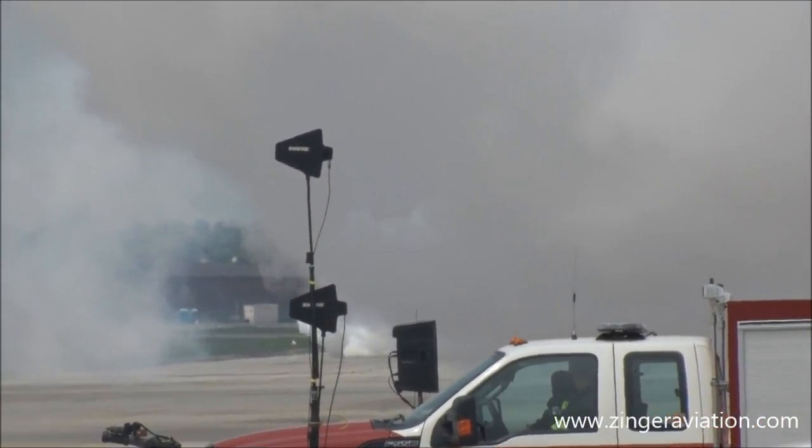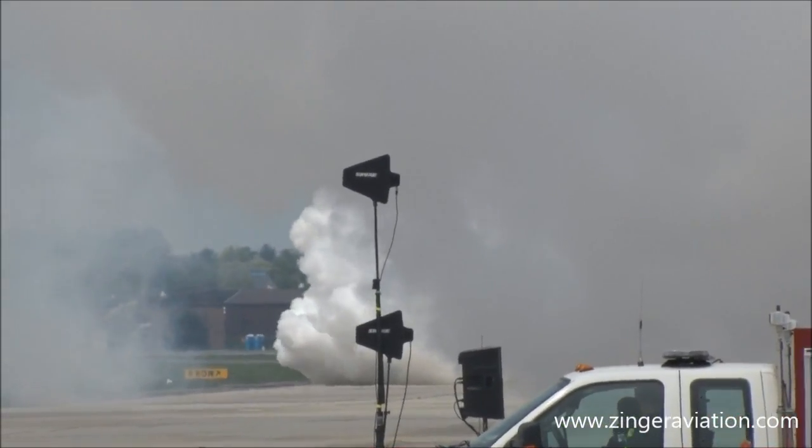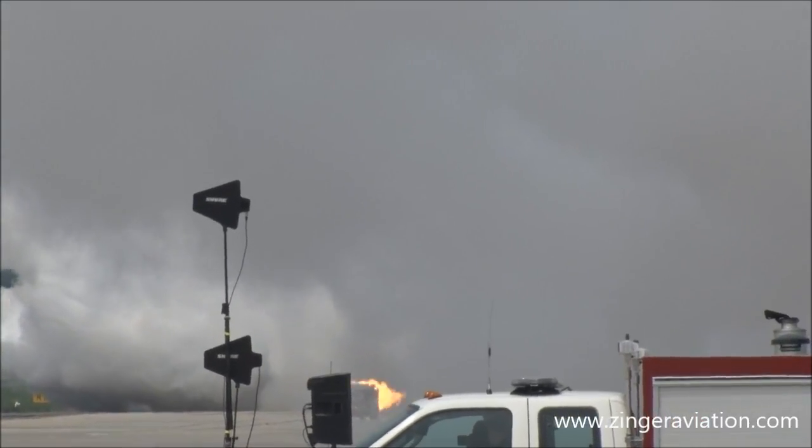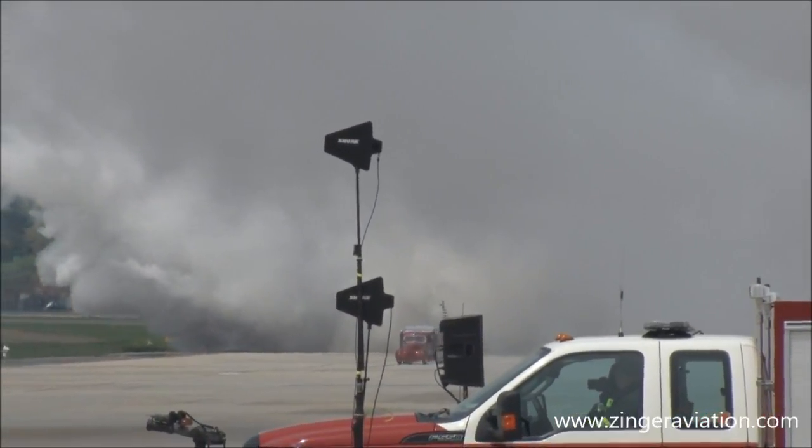Mark Smith will now get ready to take the aircraft, the truck out towards the runway. And when this happens, folks, it happens very quickly. Get your cameras ready.